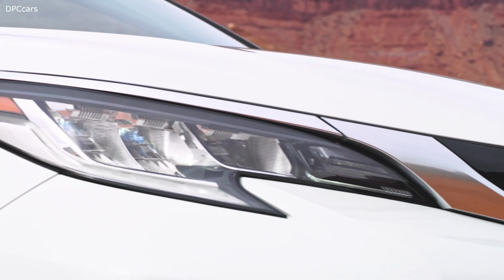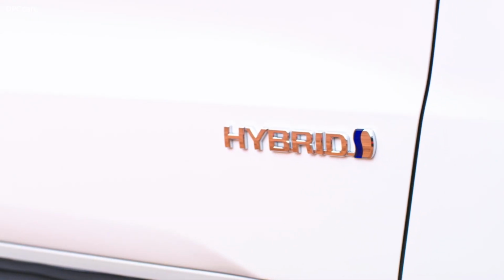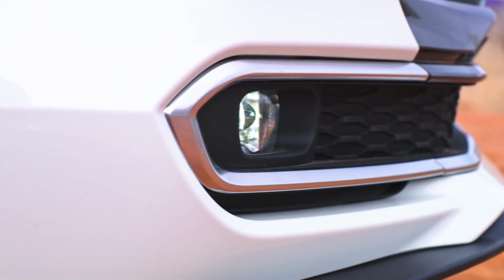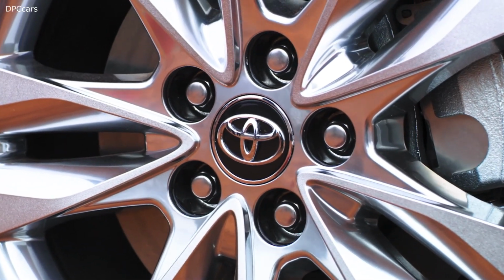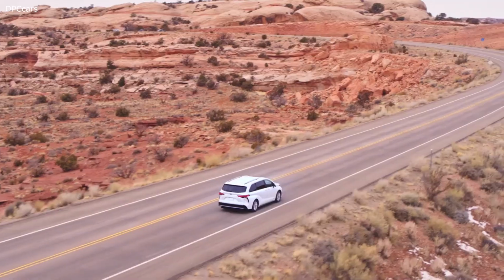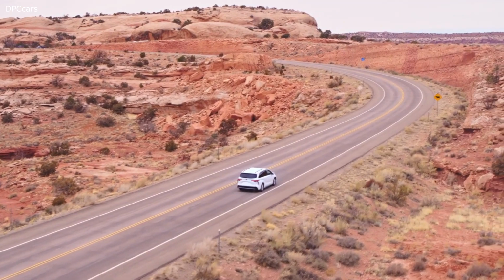The Sienna has 4 distinct driving modes: EV, Normal, Eco, and Sport. Sport mode, Toyota says, unlocks extra boost from the hybrid setup, while the Eco mode limits battery power for extra efficiency. And as mentioned before, the Sienna also gets an available all-wheel drive system.